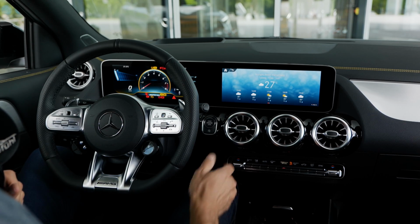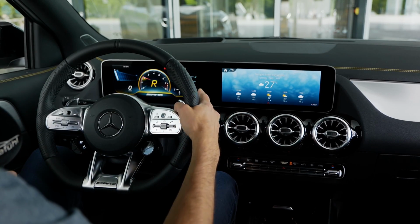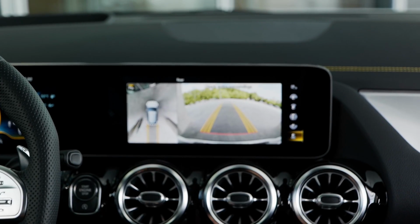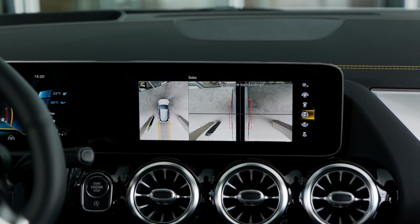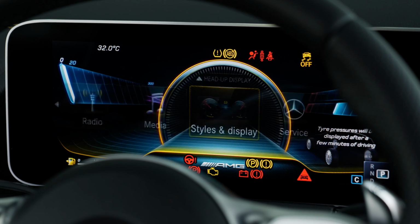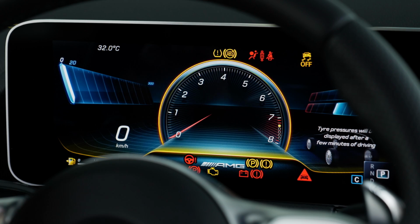And the rear view camera, I also want to show it to you once more. Start the engine, and here we go, a very crystal clear resolution, and you can also pick different views here in this most sophisticated rear view or surround view camera trim. On the left side you can pick the classic gauges, but also, special for the AMG, these super sport gauges, which are a little bit more racetrack oriented.